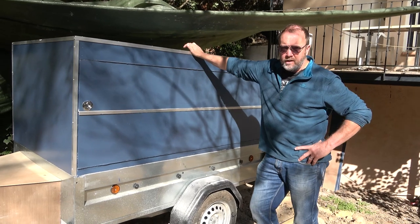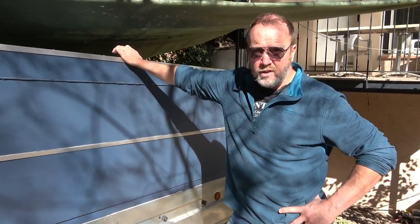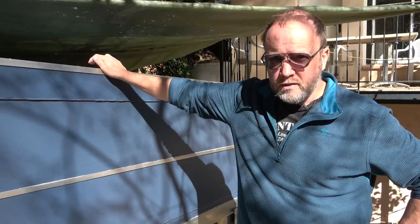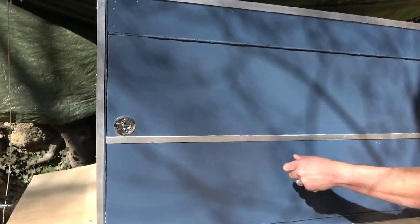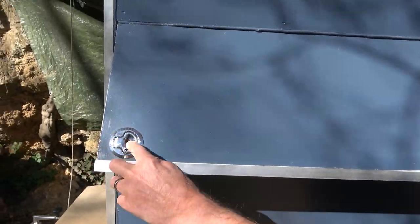Right, guys, day number 157 of the build. We're getting there. Slow going, but yeah. So far, just a quick update. I don't know if you've seen these. These are like boat latches for cupboards.